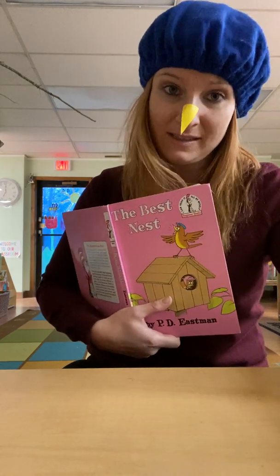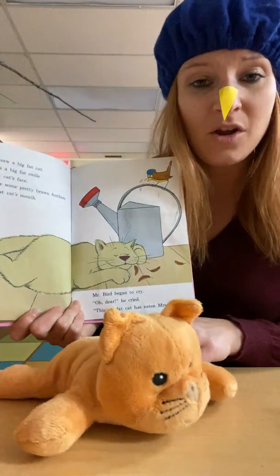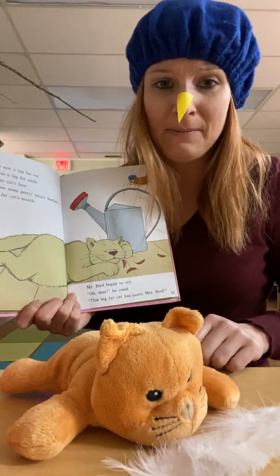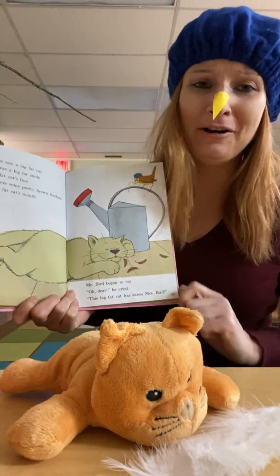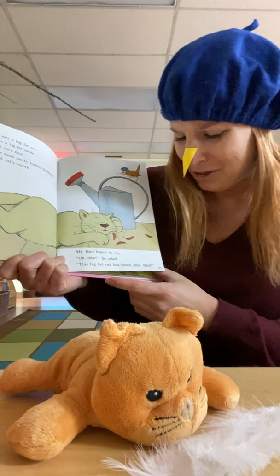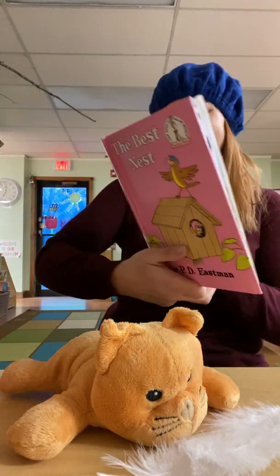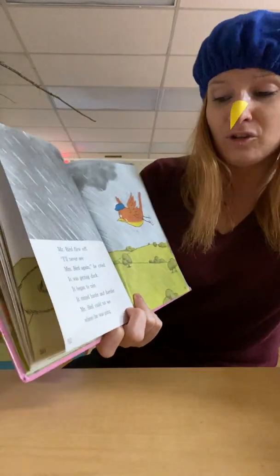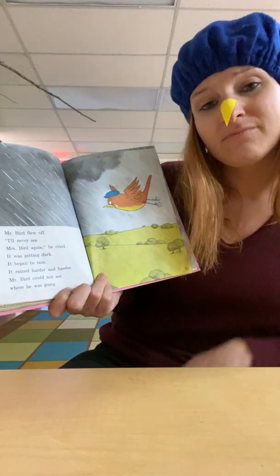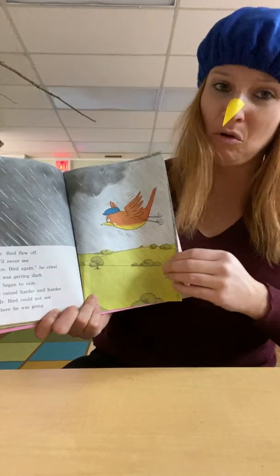Then he stumbled across something that really frightened him. There was a big, fat cat with a big, fat smile on his face and lots of feathers right by his mouth. Mr. Bird began to cry. "Oh dear, oh dear, oh dear, Mrs. Bird. The big fat cat has ate her." So Mr. Bird flew off. I'll never see Mrs. Bird again. It was getting dark and it began to rain. Mr. Bird could not see where he was going and he was so upset.